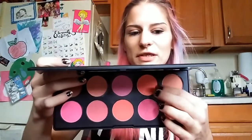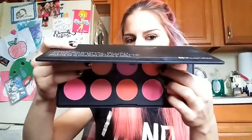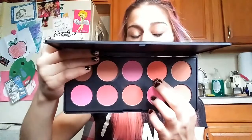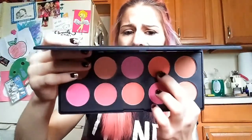As blush goes, I've really been feeling peachy shades, and in particular this one right here from the Professional Blush Palette from BH Cosmetics. Now this one's more of a peachy pink. It's not super orangey, so that's probably why I'm digging it lately, because I haven't used a peach blush very often, if at all, in a couple of years, but I'm digging this one.